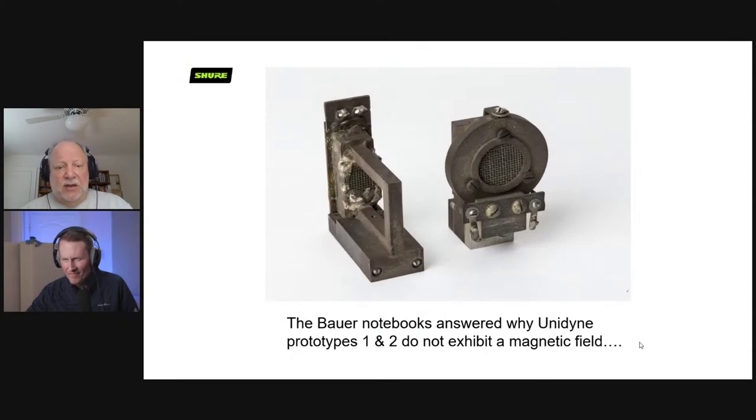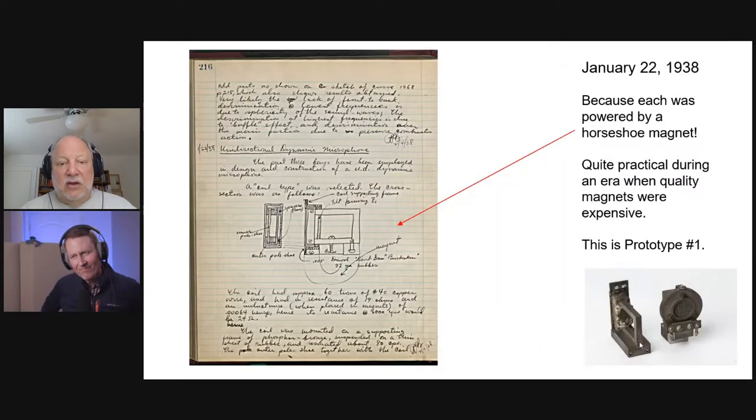The notebooks explain why Unidyne prototypes 1 and 2, as they are seen here, don't have a magnetic field. If they are a moving coil dynamic microphone, they must have a magnetic field. But I was very confused when I got to look at these prototypes up close. Why wasn't there a magnetic field on these? And the reason is, he created the magnetic field by sticking a horseshoe magnet to the bottom, or to the back. Now, back in the 30s, magnets were expensive.